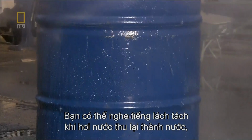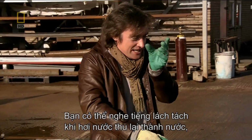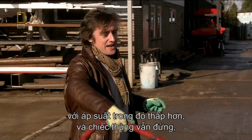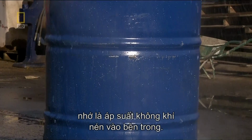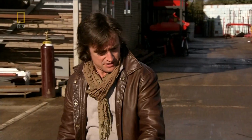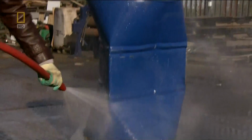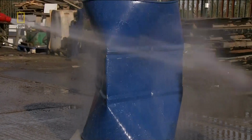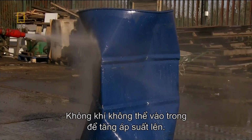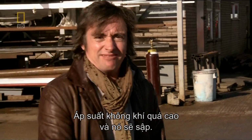You can hear it creaking and groaning. As that steam condenses back into water, shrinks, lowers the pressure in there, and the outside of the barrel still has to stand up, remember, to atmospheric pressure pushing in. Ooh. Yep, that's what happens when you lower the pressure inside. There was no way for air to get in to build the pressure up again. Atmospheric pressure was too much, and bang, it collapsed.